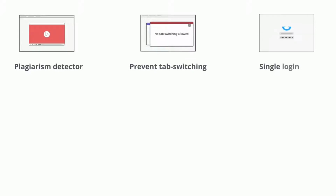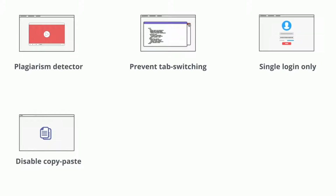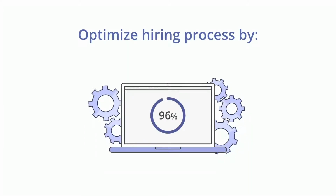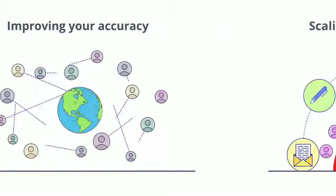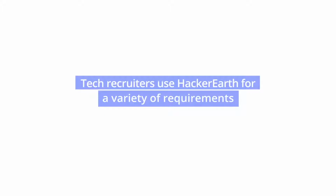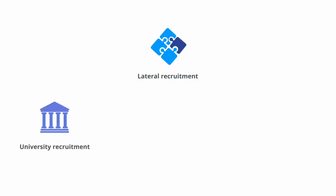Copying or using any unfair means on a test is impossible, thanks to our proctoring measures and plagiarism detection techniques. HackerEarth helps you optimize your tech hiring process by scaling your hiring efforts, improving your accuracy, and reducing your time to hire. Tech recruiters use HackerEarth for a variety of requirements: identifying the right candidates during lateral hiring, scaling their university recruitment efforts, and aiding workplace diversity through blind hiring.